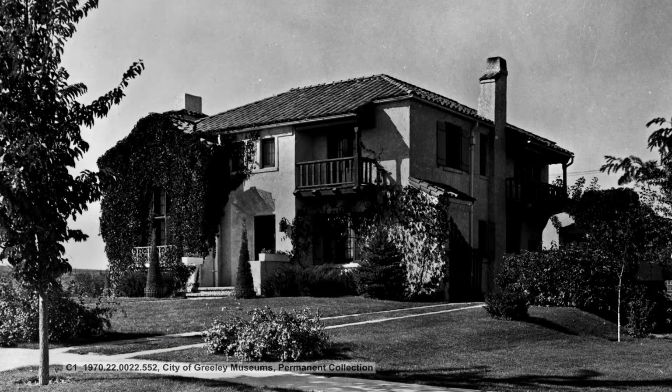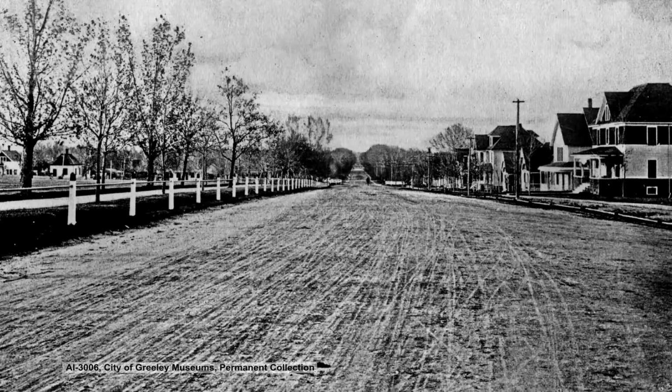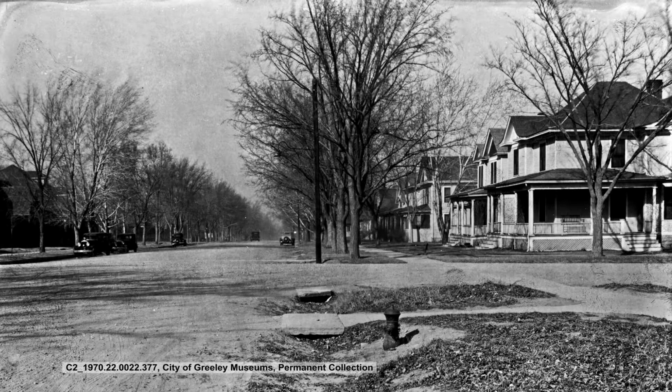The 1920s in Greeley experienced a building boom. 133 houses were built in the Cranford neighborhood just between 1920 and 1929. The 1920s saw Tudor Revival style enter the neighborhood, and by 1930 there were a dozen that had been built. In 1930, nearly 80% of the lots held houses.